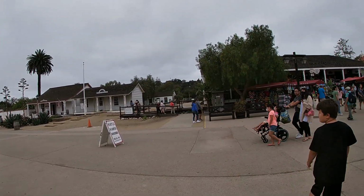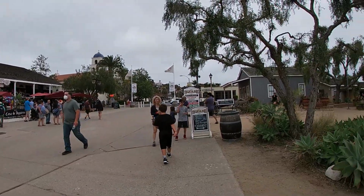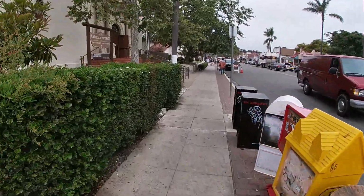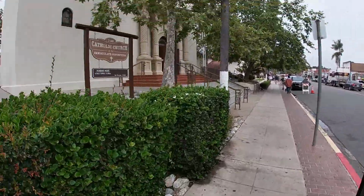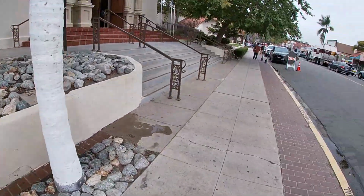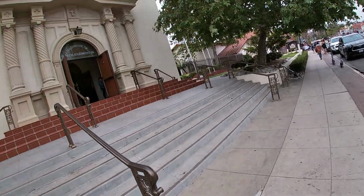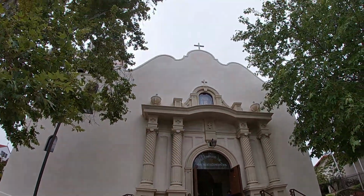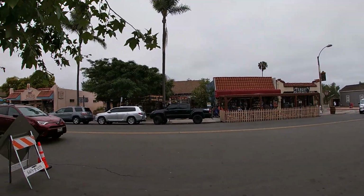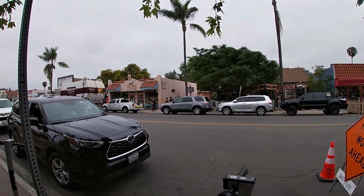Got a letter. I found this church over here. It says Catholic Church of the Immaculate Conception. There's the sign. And that's what the church looks like. There's some other shops on the other side of the street. So far I've come across more shops and restaurants than anything.